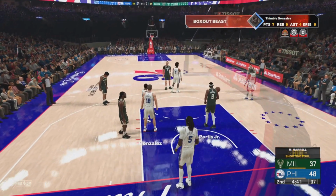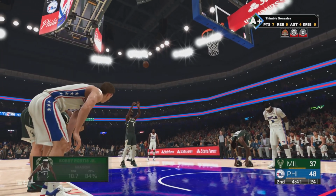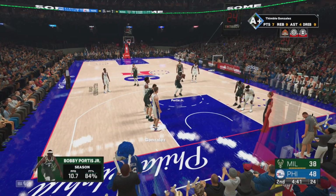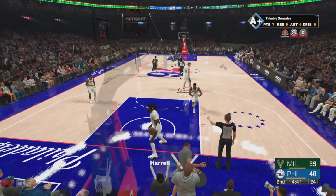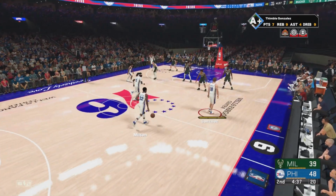Portis, and he could not get that one to go. Out of contact, and he'll go to the line for two. Milwaukee shoot their 5th and 6th free throws of the game. And on the season, they're hitting about 76%, which is a decent rate. And they're getting to the line a lot in this quarter, guys, and it hasn't been by accident.